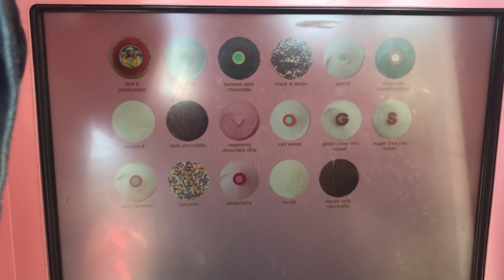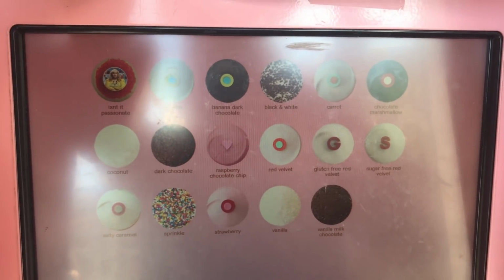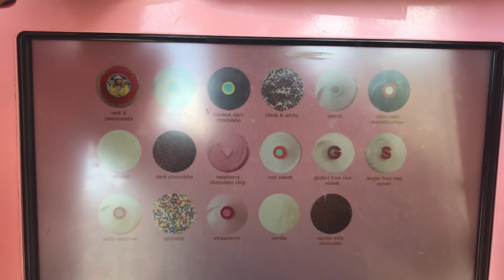Oh my goodness, look at all these flavors. What do I want? Do I want the carrot? Do I want the classic sprinkle? A coconut? A red velvet? Raspberry chocolate chip? Ugh, there are too many options. But I think I'm gonna go with the classic sprinkle.